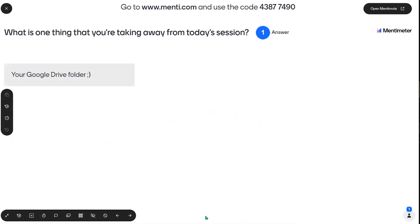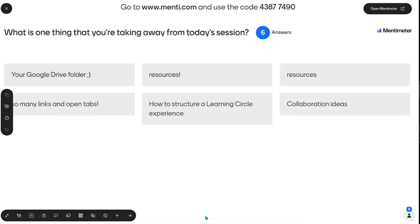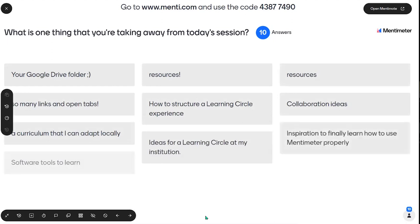So we would ask them what was one thing that they were taking away from today's session. And then I would use that information in my email that I would send them after the session. Lots of resources, so many links in open tabs, how to structure a learning circle experience, collaboration ideas, a curriculum that I can adopt locally. Absolutely. And I want you to really, really, this is very plug and play. Customizable, take what you can do.